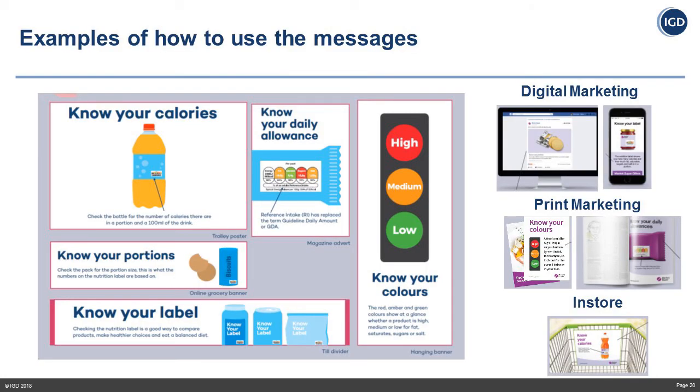And here's just a few examples of what the messages might look like in situ. So there's a magazine advert here, hanging banner, till divider, a trolley poster, etc., just to give you a rough idea how the messages could be used.